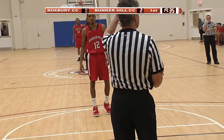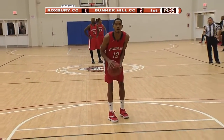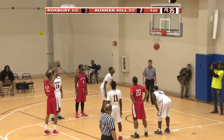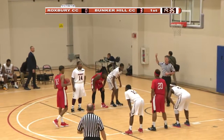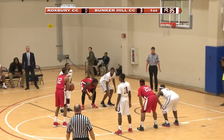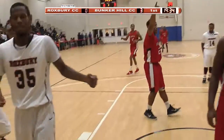Yeah, Bunker Hill's coming out aggressive. Everything to the basket. 2 possessions, 2 strong drives to the basket. Zach Goddard now at the free throw line for Bunker Hill. He knocks down the first. Zach, a good long-range shooter for Bunker Hill. He was a good three-point shooter for East Boston High School a couple years ago.